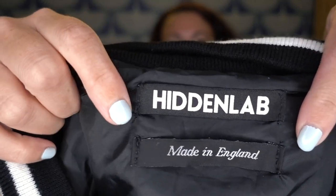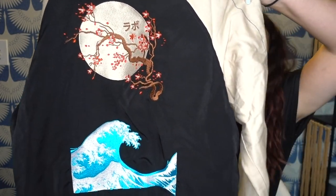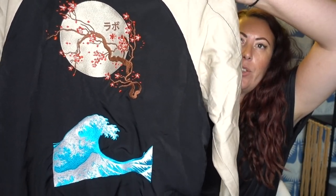Oh, I saw this and I looked at the brand. I couldn't find anything on it. I might do a little bit more research, but it's Hidden Lab, made in England. However, it's just a really cool jacket. I was actually with a friend who has a booth at Solid Union as well, and we both agreed to put this in Solid Union for around $25.